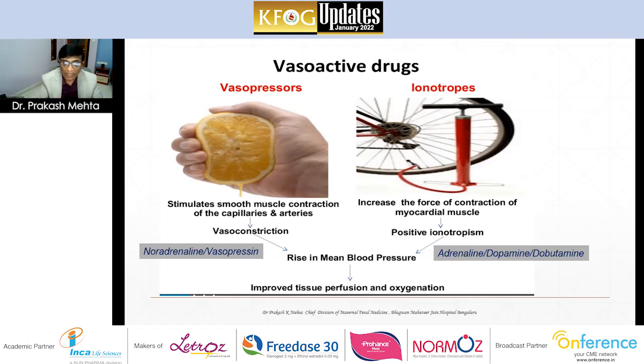Inotropes are like pumping. Just as you pump a tube of a cycle, they increase the force of contraction of the myocardial muscle by causing a positive inotropism, and adrenaline, dopamine and dobutamine belong to this group. Whichever group you use, your ultimate aim is to improve tissue perfusion and oxygenation. Next slide, please.